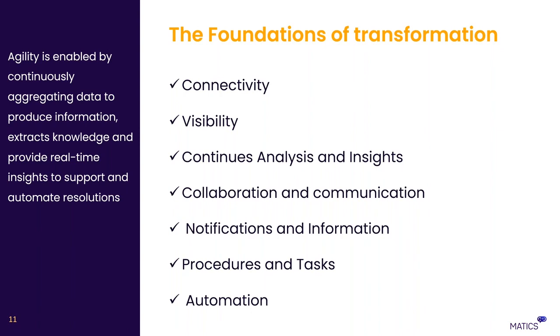Foundations of transformation as I manage. First, connectivity. You need to get full machine connectivity, visibility, and then continuous analysis and insights, collaboration and communication, automatic notification and information, and then procedures and tasks and automation in order to capture knowledge and sustain it.